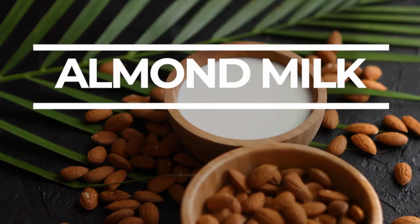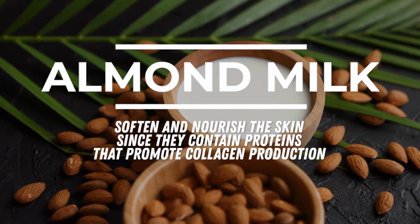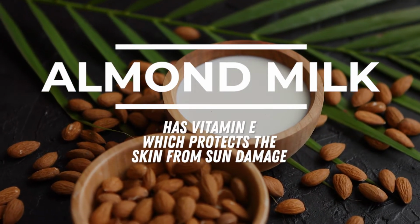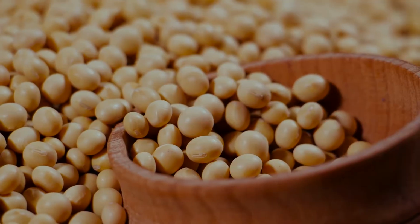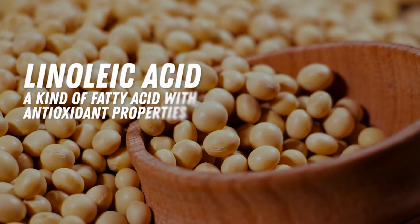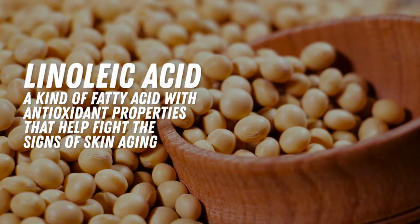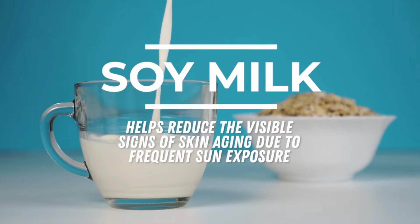Almond milk and soy milk soften and nourish the skin since they contain proteins that promote collagen production. Almond milk also has vitamin E, which protects the skin from sun damage. Meanwhile, soybeans, which are used to make soy milk, contain linoleic acid, a kind of fatty acid with antioxidant properties that help fight the signs of skin aging. In fact, studies have shown that soy milk helps reduce the visible signs of skin aging due to frequent sun exposure.